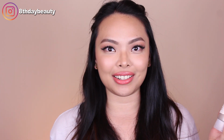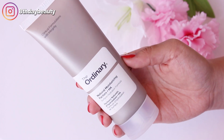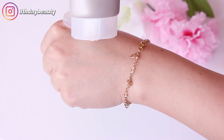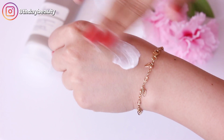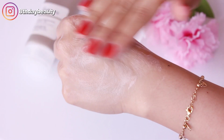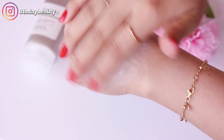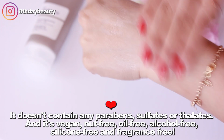Obviously, it's a moisturizer. It contains natural moisturizing factors, which according to The Ordinary's website, are elements that keep the outer layer of the skin protected and well hydrated. Things like amino acids, fatty acids, lipids, ceramides, glycerin, and other compounds that are naturally found on the skin. It also contains hyaluronic acid, so it's supposed to provide the skin with immediate hydration. It has a thicker consistency, more like a cream, and it also dries down to kind of a matte finish, which I was really pleasantly surprised by.